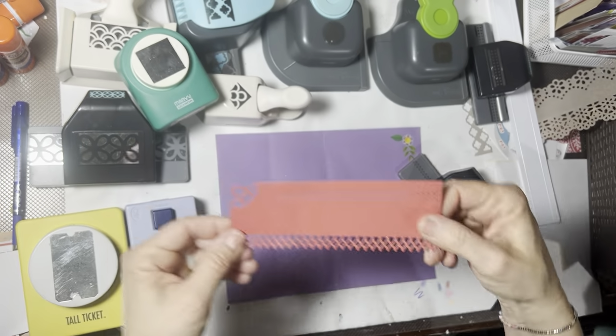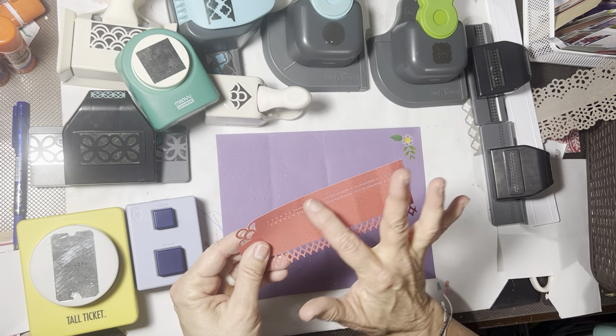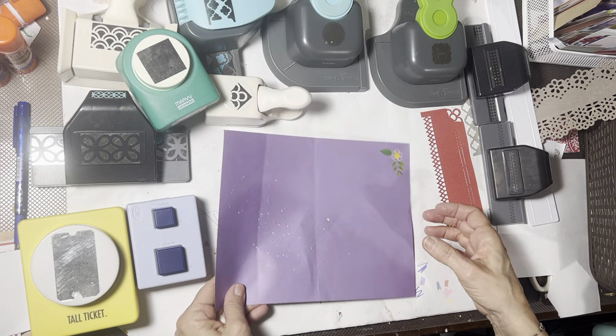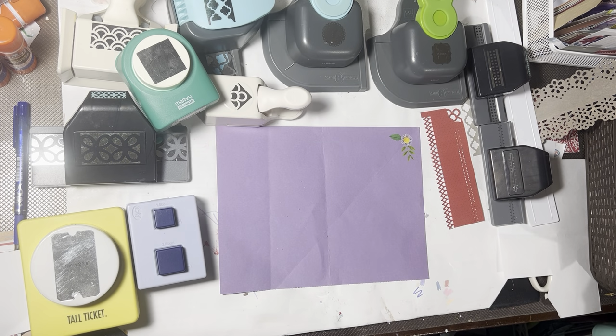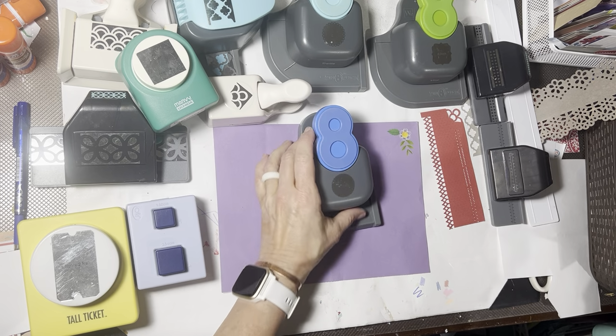So again, not one that I pull very often. I really thought I would like that one, but I don't know. I just haven't really found a way to use it except to make confetti. Look at the little itty bitty confetti. I don't even know why I put that in that trash can. The trash can has holes in it. All right. Oh, here's my other eight.